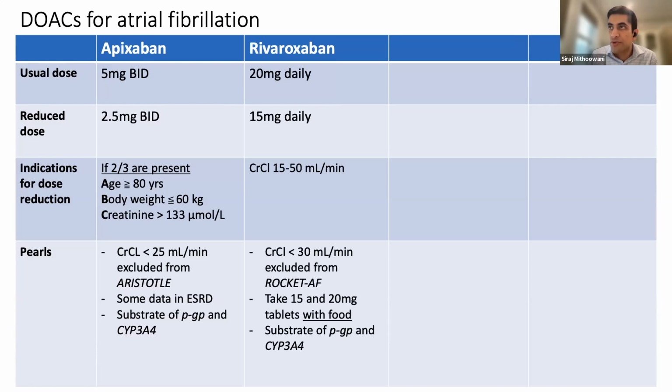Rivaroxaban, as I'm sure we're all aware of, the usual dose is 20 milligrams daily. A reduced dose for atrial fibrillation is 15 milligrams daily. The only dose reduction criteria in atrial fibrillation really has to do with the creatinine clearance. That's the most relevant one, at least. If your creatinine clearance is somewhere below 50 milliliters per minute, you would qualify for the reduced dose. Again, creatinine clearance less than 30 was excluded from ROCKET AF.